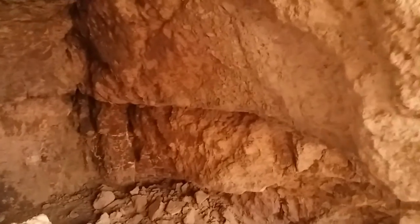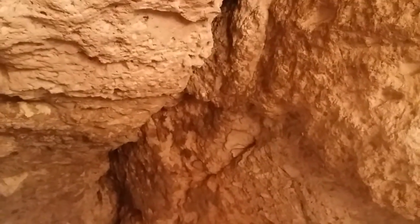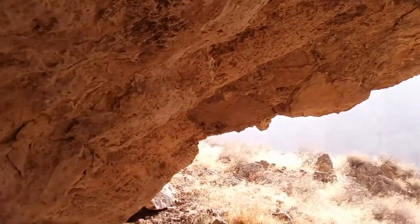I was kind of hoping to see some evidence of habitation. Mainly, you look for like a soot stain, but I don't know about you, I'm not seeing a soot stain. And doesn't look like there's a whole lot of activity here. I don't see any rock art. That would be awesome to come across. Interesting rock it's made out of.